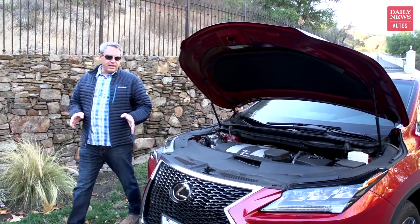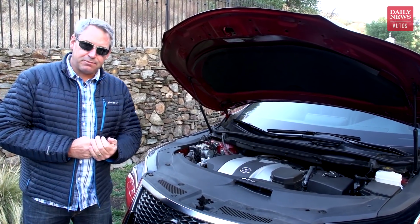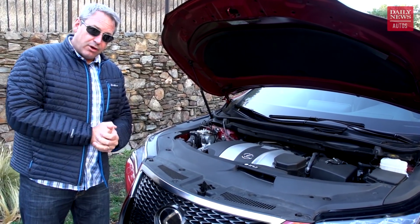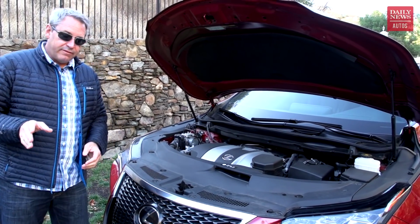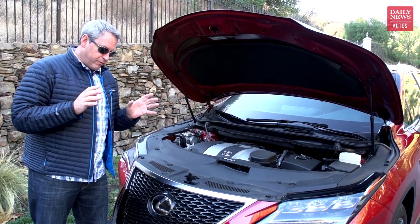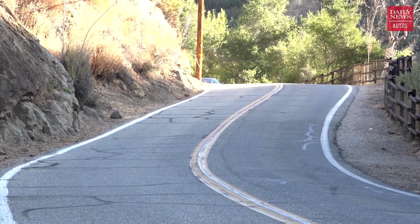So Lexus installs a 3.5 liter V6 engine in the RX 350. It's making 295 horsepower. It's attached to an 8-speed automatic transmission, and there are Eco, Normal, Sport, Sport Sharp, and customized driving modes that you can choose from. Front-wheel drive is standard. You can get all-wheel drive. And if you've got an extra 10 grand that you don't know what to do with, you can get a gasoline hybrid powertrain that improves both power and fuel economy, but adds weight. So you're not really getting any extra performance out of it.